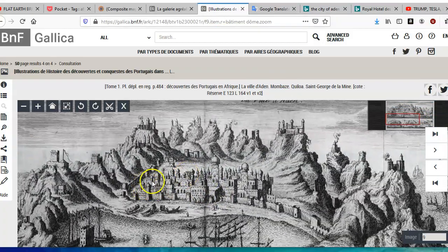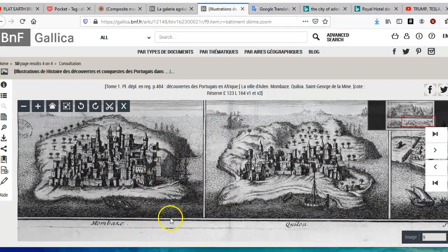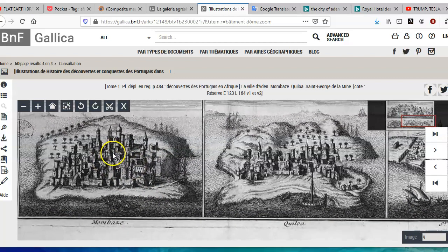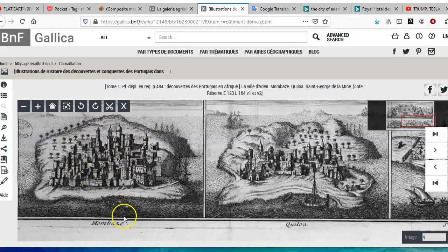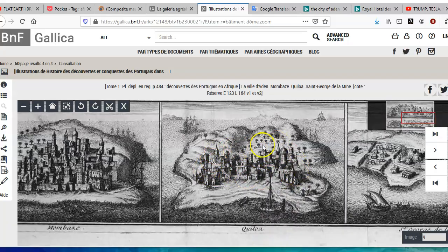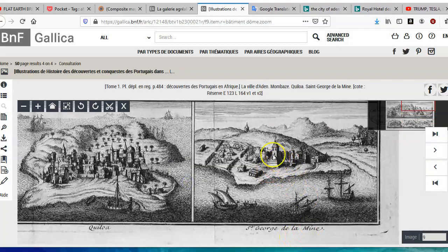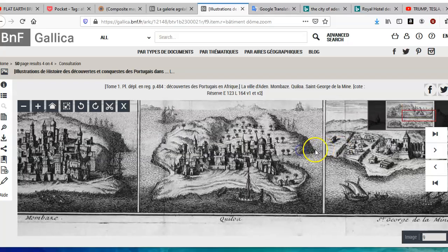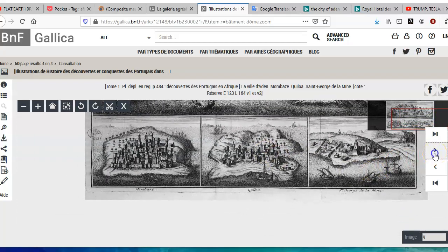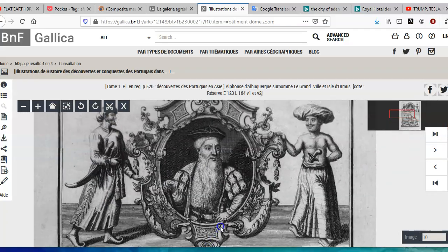Look at those towers. Mombaz, so these are obviously islands, and I mean, look at that. Kilwa, pretty much just the same, not quite as big. And St. George de la Mine, smaller again, but still castles up here. And this is what the Spanish were finding, guys, in the 1700s. So where did it all go? What's happened to it all?